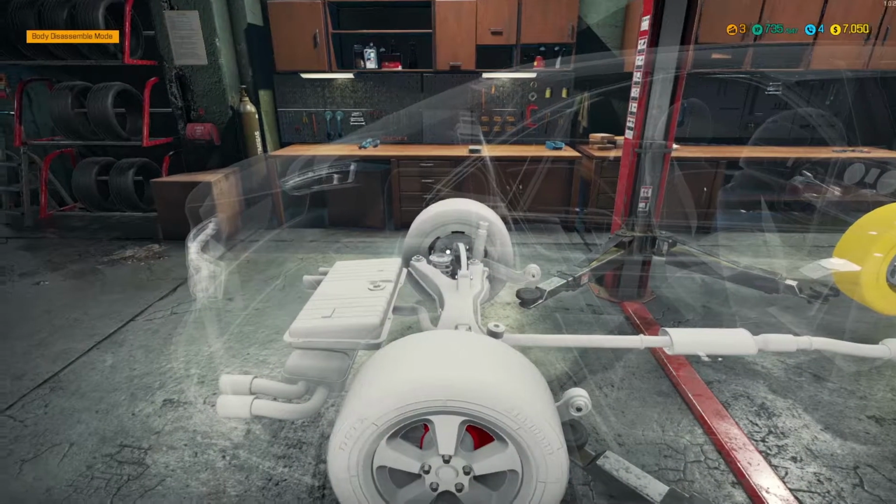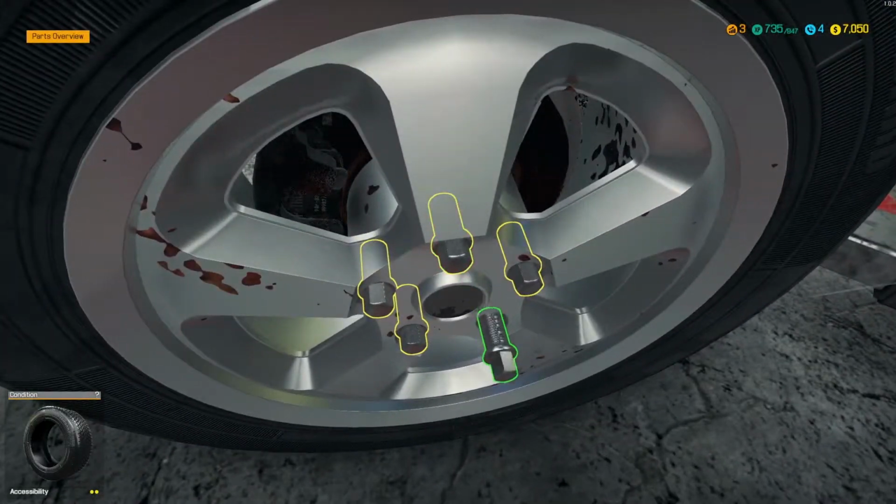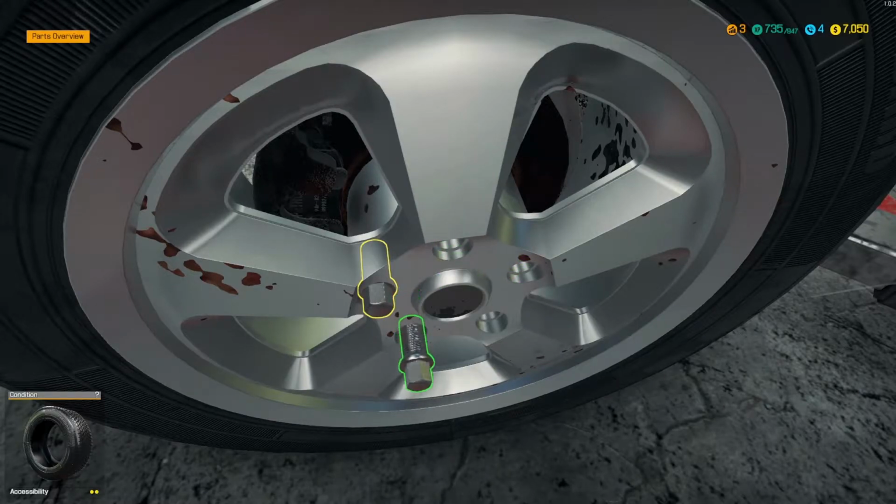Don't move the car over. Oh, is this one perfect? I'm too lazy to go to the other side. So let's take this thing out. Come on, get out. Need to take that disc.